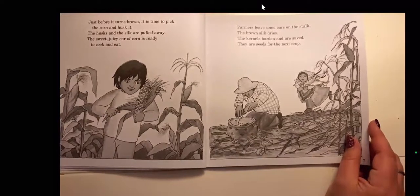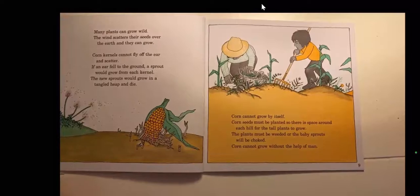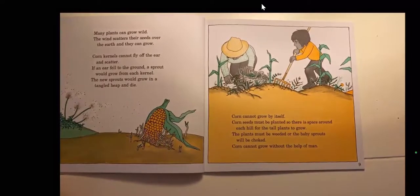Farmers leave some ears on the stalk. The brown silk dries, and the kernels harden and are saved. They are seeds for next year's crop. Many plants can grow wild. The wind scatters their seeds over the earth, and they grow. Kernel corn cannot fly off the ear and scatter. If an ear falls on the ground, a sprout will grow from each kernel, and the new sprouts would grow in a tangled heap and die.